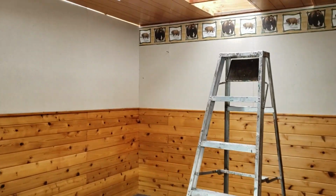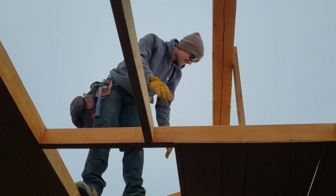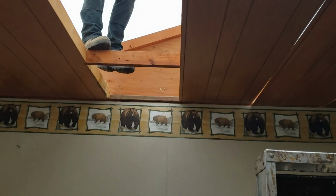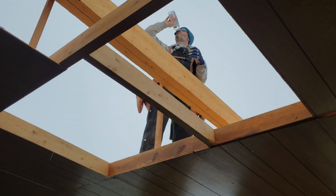Hello. Hello to the house. What the heck? It creeps me out so bad. Why? Look at that bear. He looks stupid. Demon bear. He looks like the bear from The Fox and the Hound.